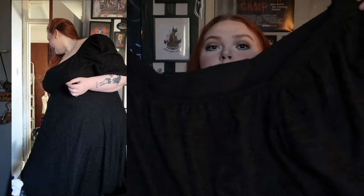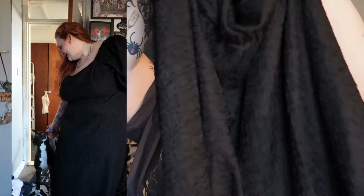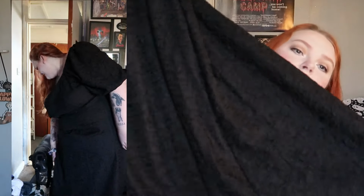So, I typically don't get things from Shein that only go to a 5X, because I feel like that can be a little bit dicey. But this is a 5X, and it does look like it's gonna fit. So this is just a black textured little milkmaid dress with a top, and then just goes into waist, and then it flares out.